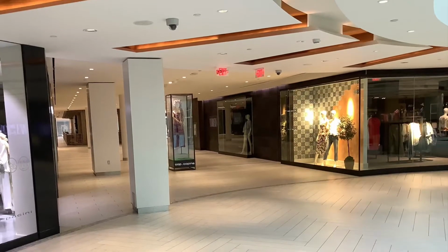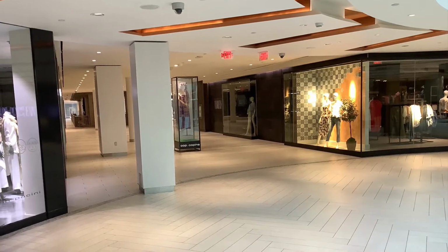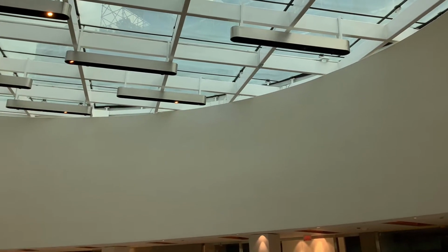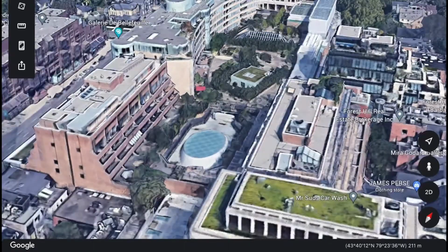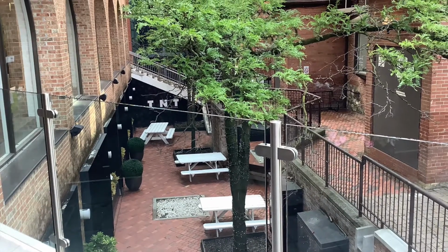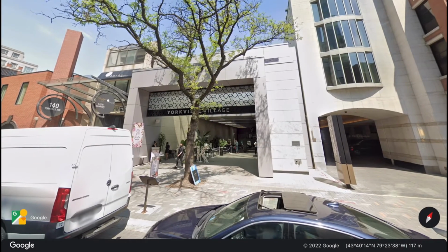More recently, the center was transformed again, and now it's the energetic, quite beautiful place that stands here today, making up an area that encompasses a few buildings and intricately stretching back to a sort of elegant, dynamic courtyard, which overall looks to be just a quite dazzling place. From there, the mall ventures south to its entrance along Yorkville Avenue.